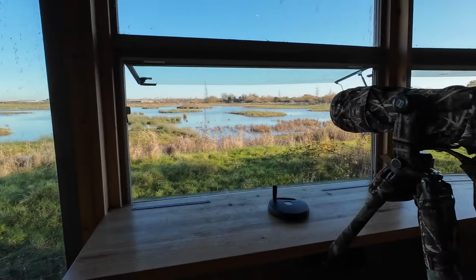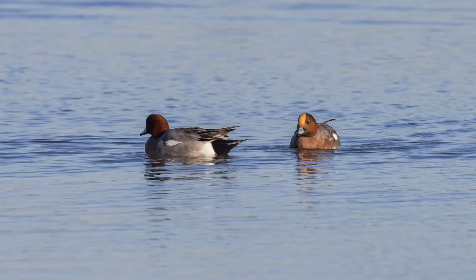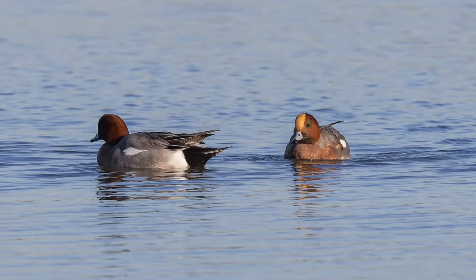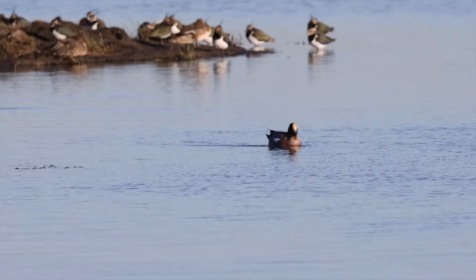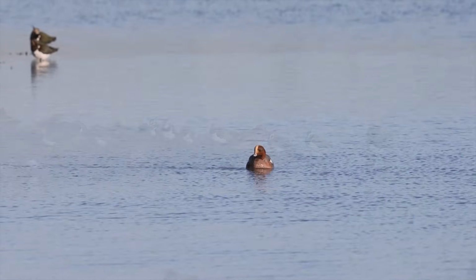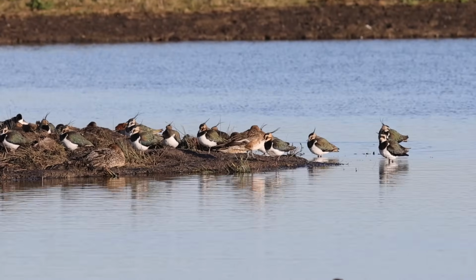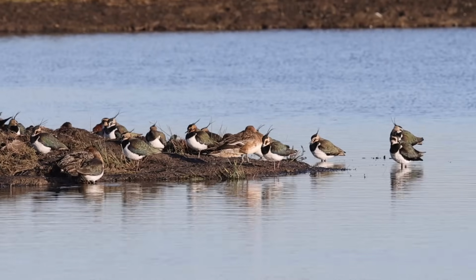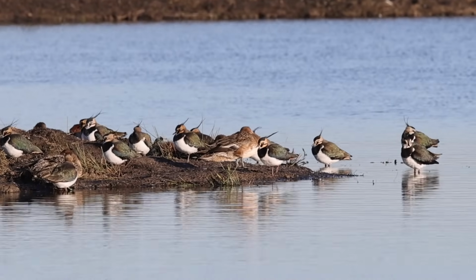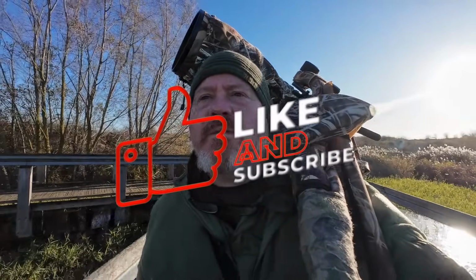Let's have a little look here, see what we can see. Quite nice in there. Some different ducks and some lapwings. Nice little flock of lapwings. So I'm just going to head up now and go up to the butts.